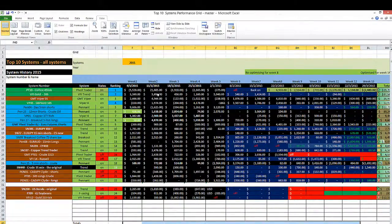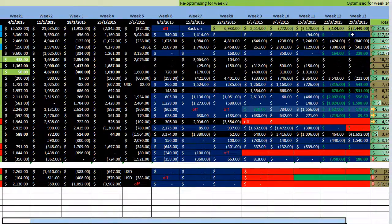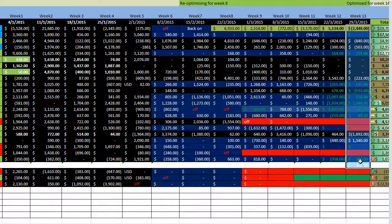So last week was a little bit, not great for the top 10. Like if we look at our top 10 systems, they made 1331, which is only the second or third time they've had a losing week in the last 13. So that's not too bad. However, if we look at what happened last week, we had the Easter break.